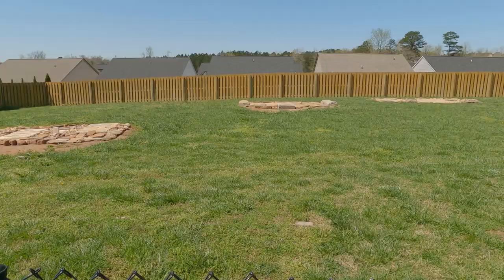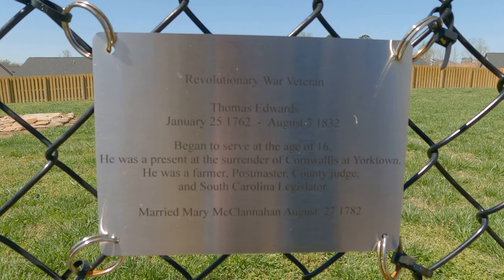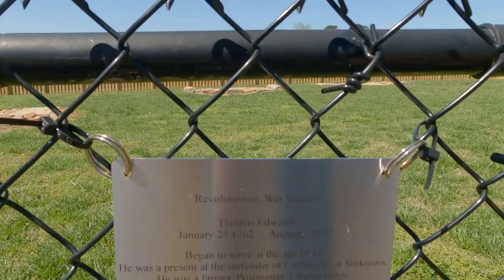And I heard there's a possibility those bricks may eventually hold a number, and that number is going to correspond with an individual who is known to be buried in this location on a plaque that's outside that fence. Now, we do know some about the people buried here already, because outside this fence we have little markers already. This one is in commemoration of Thomas Edward, who is our most well-known colonial hero in this location.